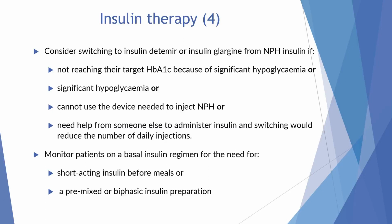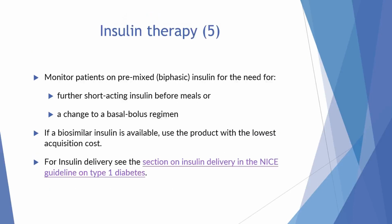We will monitor adults with type 2 diabetes who are on a basal insulin regimen with NPH insulin, insulin detemir or insulin glargine for the need for short-acting insulin before meals, or a pre-mixed biphasic insulin preparation. We will monitor adults with type 2 diabetes who are on pre-mixed or biphasic insulin for the need for a further injection of short-acting insulin before meals, or for a change to a basal bolus regimen. When starting an insulin for which a biosimilar is available, we will use the product with the lowest acquisition cost.